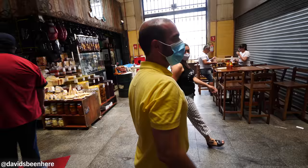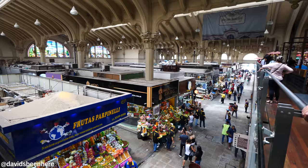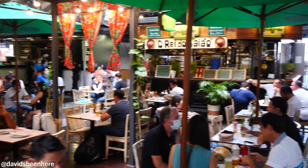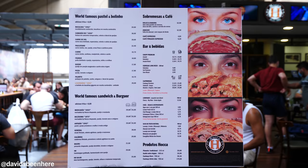My man, where are we going next? Now we are going upstairs where we have the restaurants of the market. We have more than 10 restaurants in this area. Again, there are two levels in this market. The first level, obviously, you saw all the vendors. You can eat and drink down there. But upstairs there's a section, like a quarter of the market, that is basically restaurants. Here you have Japanese, Brazilian, a big mix of food.